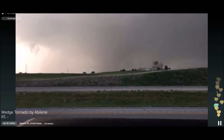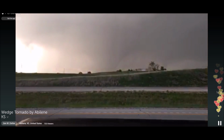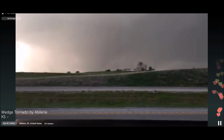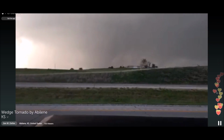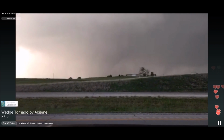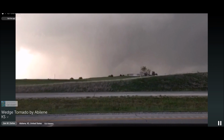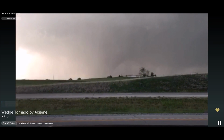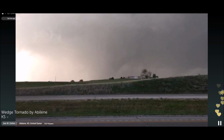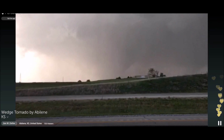It is about 3 to 5 miles northeast of Abilene-Chapman. It's already done significant damage. We do know that. The tornado's now moving east at roughly 20 to 25 miles an hour. In fact, it caught us off guard. We were on the back side, and we couldn't catch up to it, so we had to completely go all the way around the storm to catch up to this point.